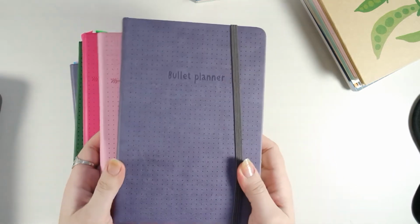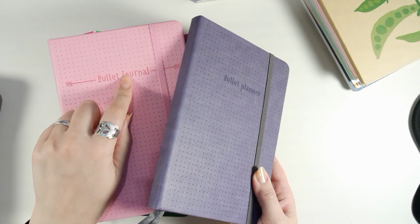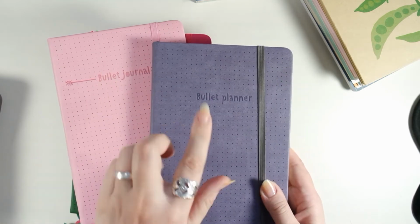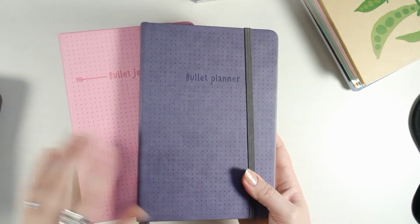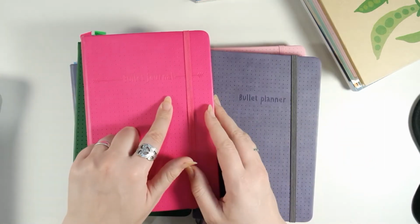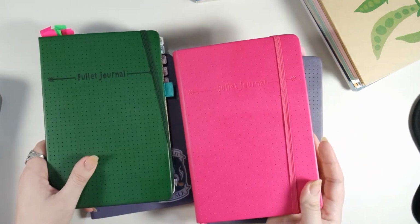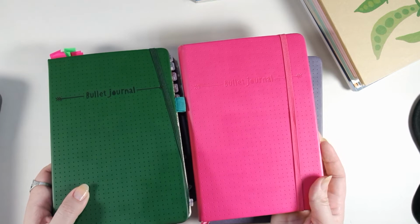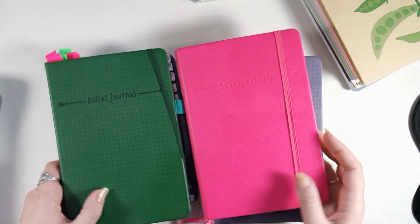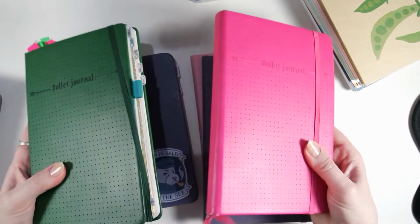So these are two empty bullet planners or bullet journals. I think they started to call them bullet journal, but that's copyrighted, so now it's bullet planner. I actually didn't purchase these two. I think I got them from a friend. I have already used 2 of them. So, I mean, it's not just like I'm buying everything. Okay, can you see I'm trying to justify all of my purchases, but I'm actually using them.